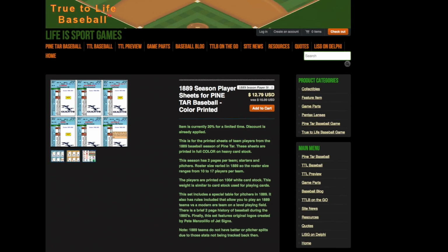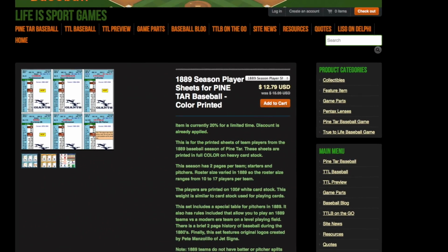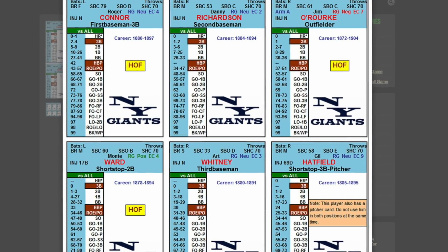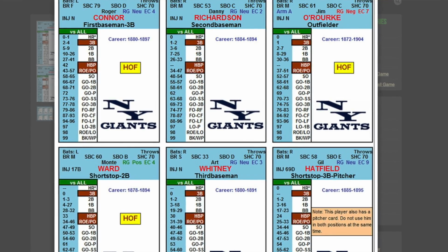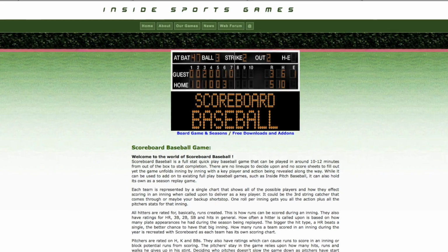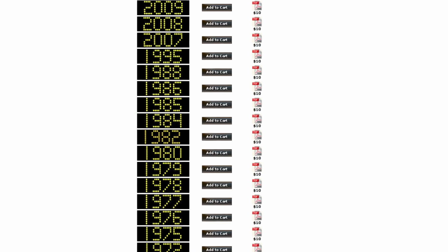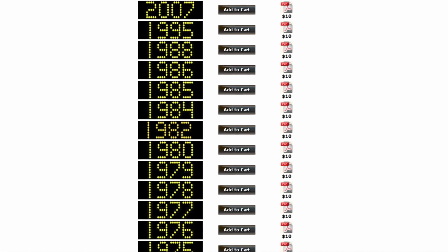And some more baseball releases. Pine Tar Baseball has released the 89 season. And that's the 1889 season. For those of you looking for a way back season to play through, that looks like a very interesting addition. And over at Inside Sports, they've released the 1977 and the 1988 season for their Scoreboard Baseball game.